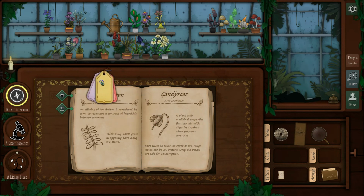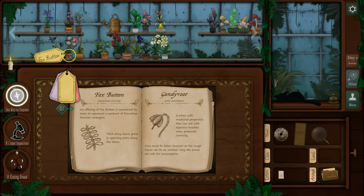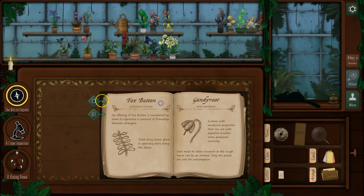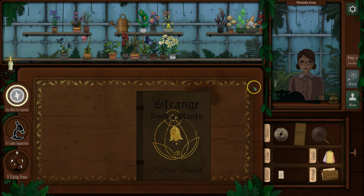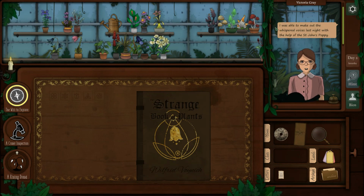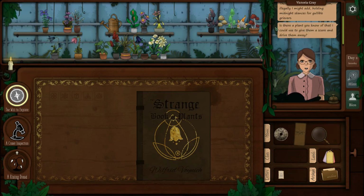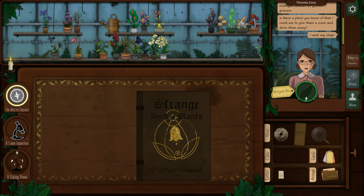Okay, let's label the fox button. And let's move it over here with my collection and put the labels away. Nice. Okay. Close our book. Pat Hellebore and ring the bell. It's Victoria Gray, and today she says, "I was able to make out the whispered voices last night with the help of the St. John's poppy. There's a medium using the room, illegally I might add, holding midnight seances for gullible grievers. Is there a plant you know of that I could use to give them a scare and drive them away? I need my sleep."